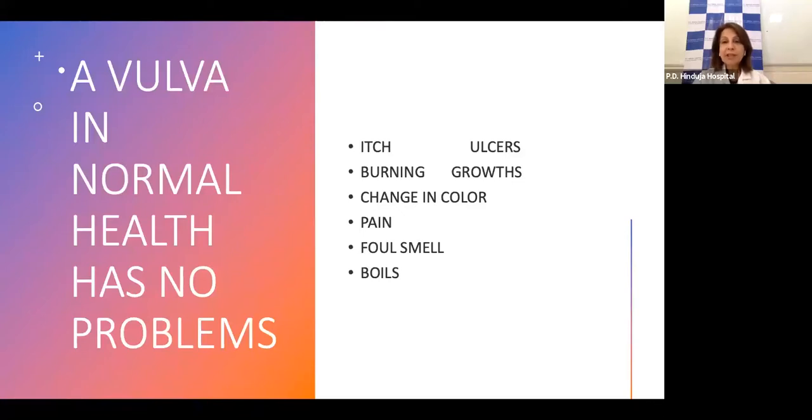You can get itching, you can get burning sensation. If you look at it, there can be a change in color from pink, you can get dark patches, or you can get white patches like a leukoderma. Some people come with severe pain. Some say we've got a very foul smelling discharge coming out of our vulva, vagina. Some have boils which are painful, or some have little things like acne.